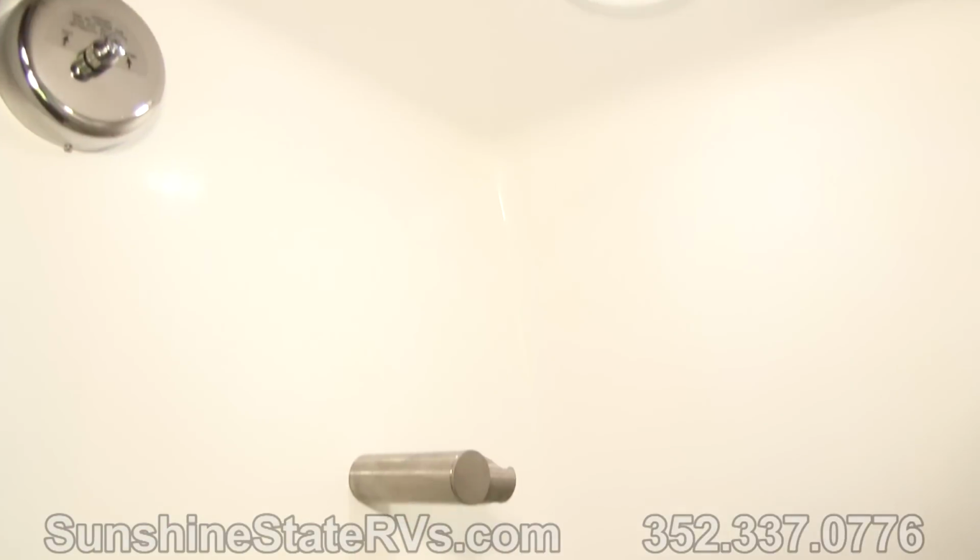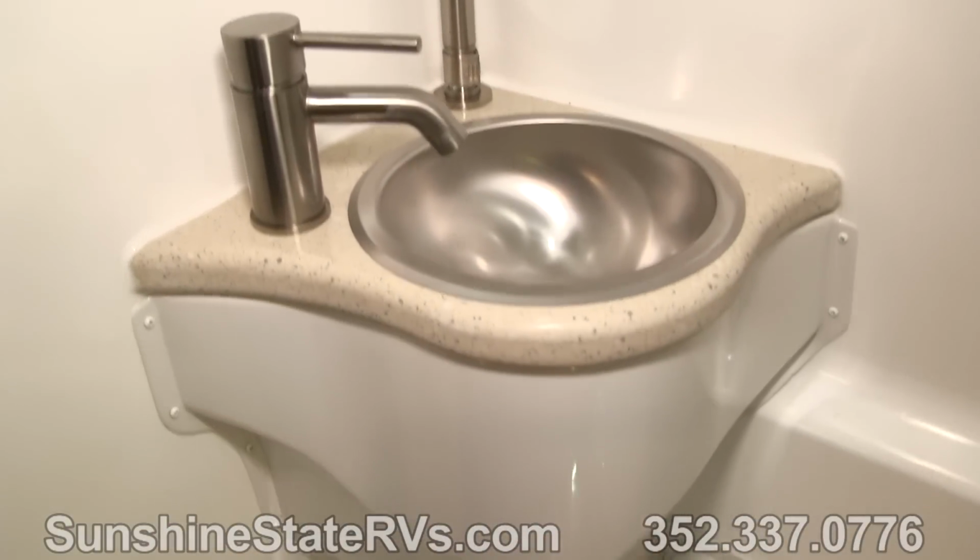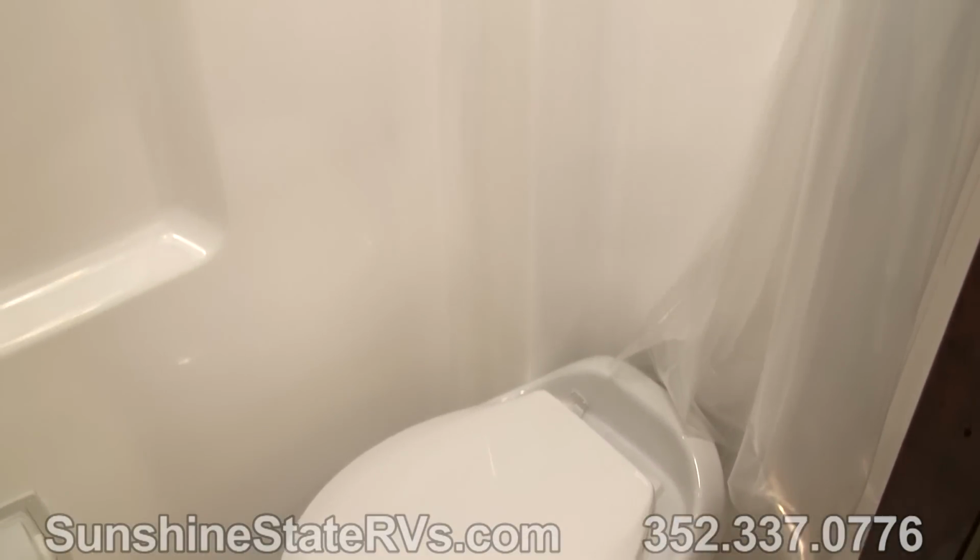They build the big Class A's, and now they start building these Class B's. You will not be disappointed. They come with a 3-year warranty that can be worked on anywhere in the country. And then the Mercedes warranty is also a 3-year warranty, or 5-year on the powertrain. So Mercedes believes in their product, they stand behind it. American Coach believes in their product, they stand behind it. And we believe in American Coach. We think they're a great company.